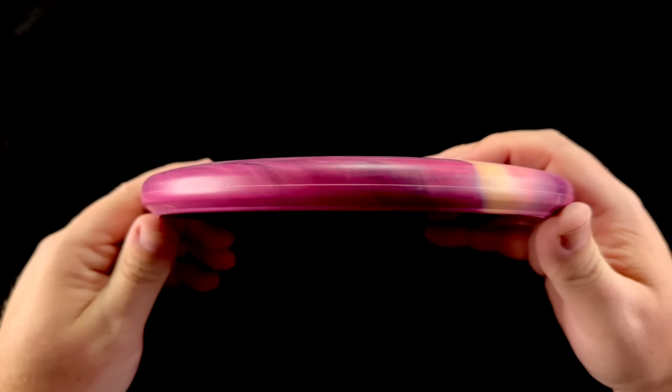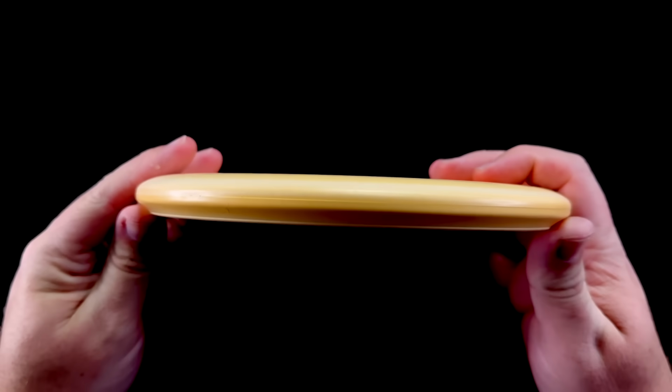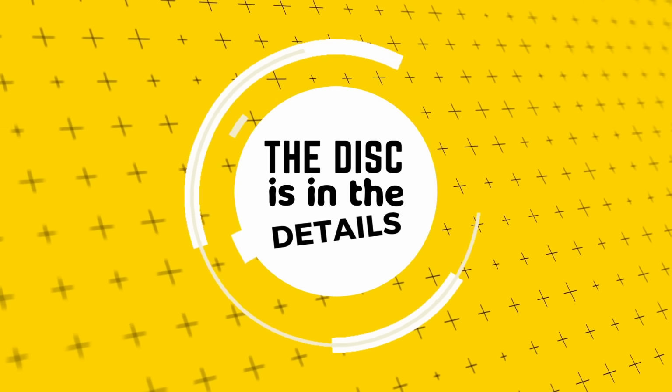Back in April, we took a look at 3 different approaches to putter design. Riki Waisaki's prototype putter in its big beaded chunky design, Latitude 64's micro bead peak, and Doomsday's funky, unconventional cyber putter. But today we're going to switch it up and we're going to look at a bunch of putters that are all the same, because the disc is in the details.